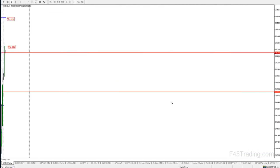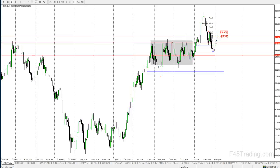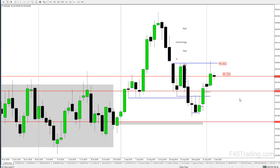So anyway, what my thoughts are going forward is price basically did what I thought it was going to do, that it wasn't going to close higher than that range in there. And that 95.35 level would hold, and it pretty much did.